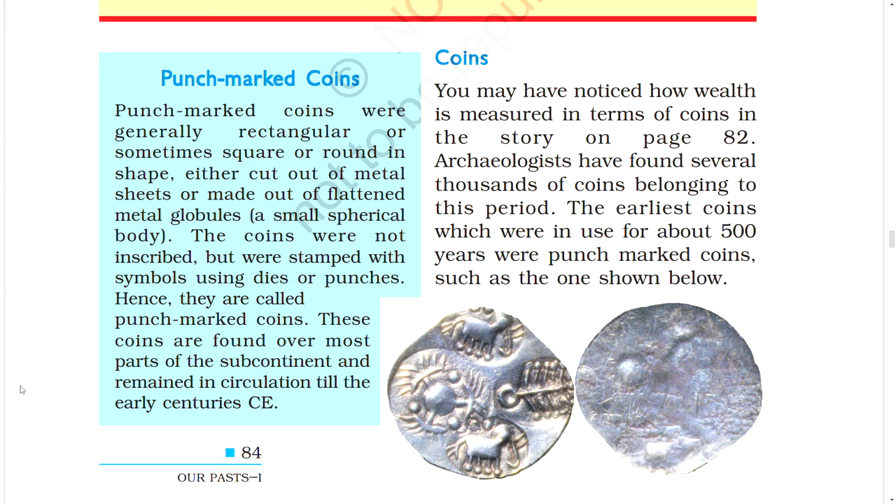Punch-marked coins. Punch-marked coins were generally rectangular, or sometimes square or round in shape, either cut out of a metal sheet or made out of flattened metal globules, small spherical bodies. The coins were not inscribed, but were stamped with a symbol using dies or punches. Hence, they are called punch-marked coins. These coins are found over most parts of the subcontinent and remained in circulation till the early centuries CE.